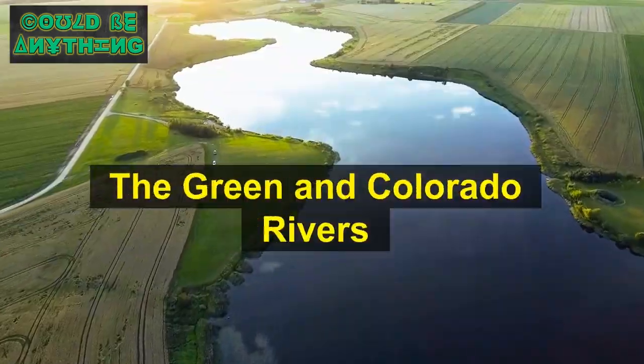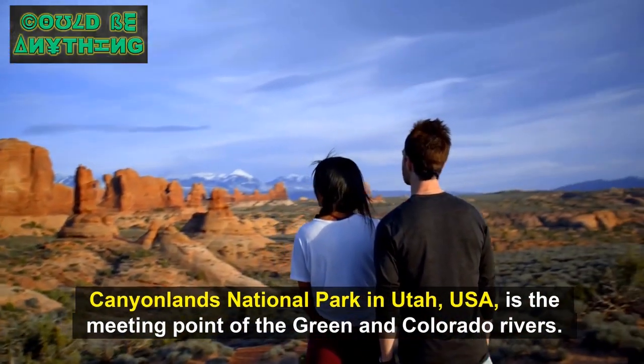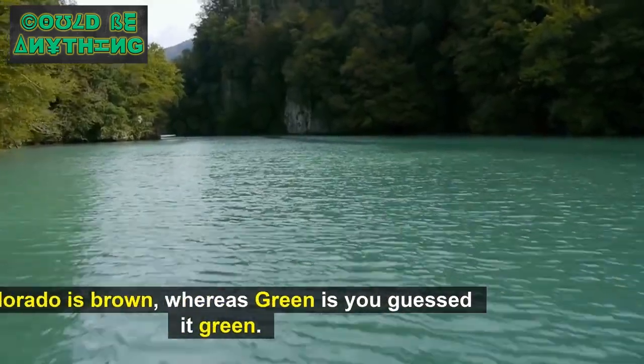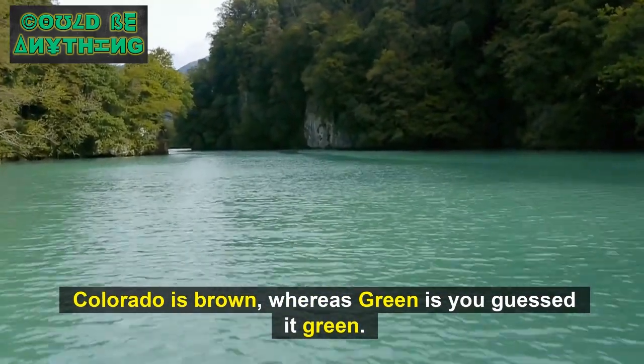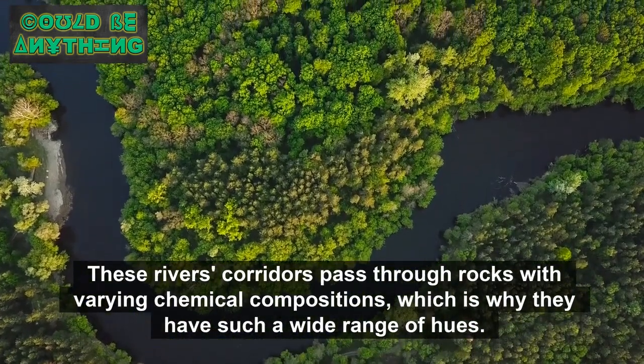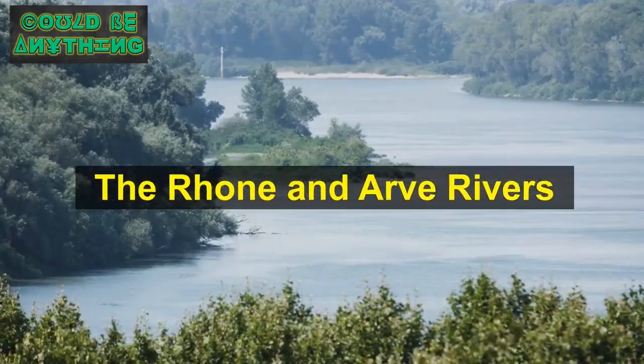The Green and Colorado rivers. Canyonlands National Park in Utah, USA, is the meeting point of the Green and Colorado rivers. Colorado is brown, whereas Green is, you guessed it, green. These rivers' corridors pass through rocks with varying chemical compositions, which is why they have such a wide range of hues. The Rhone and Arve rivers.